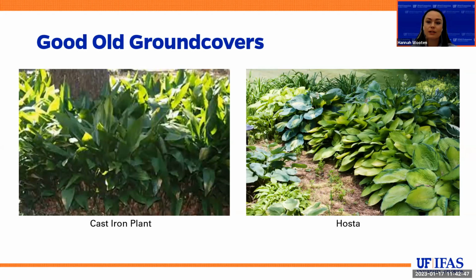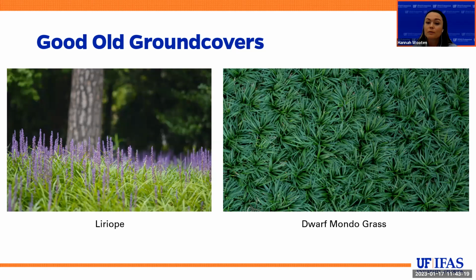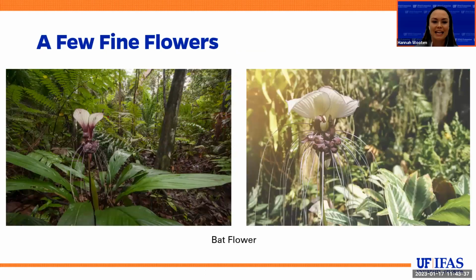And good old ground covers go a long way, especially in parks like managed urban landscapes. The cast iron plant is a pretty well-behaved plant. It is a better option than the mother-in-law's tongue or the snake plant, but it's used in a very similar fashion. It just does not escape in the same way. And hostas are some other less utilized plants that can provide a lot of interest in the shade. Liriope and dwarf mondo grass are some really nice shade-friendly ground covers that are still very low-lying. They won't deal with traffic quite the same as some other plants, but these are really beautiful plants that do just fine in shade.